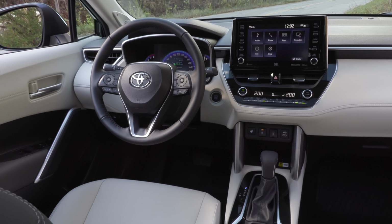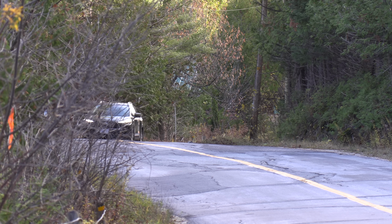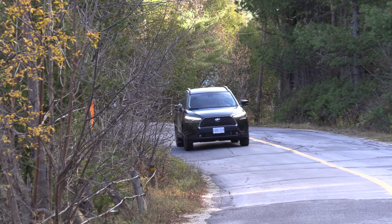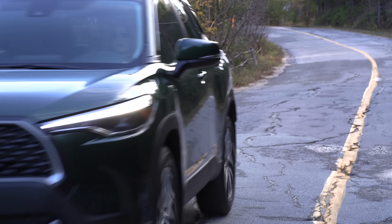Okay, so the Corolla Cross XLE model, the gas model, which is really well equipped, is 38,000 Canadian. And the Corolla Cross Hybrid XSE model, which is the top trim, is under 40,000 Canadian. Oh my goodness, so it's priced really well. Yeah. But you can't get a Corolla Cross Hybrid. Try and find one.